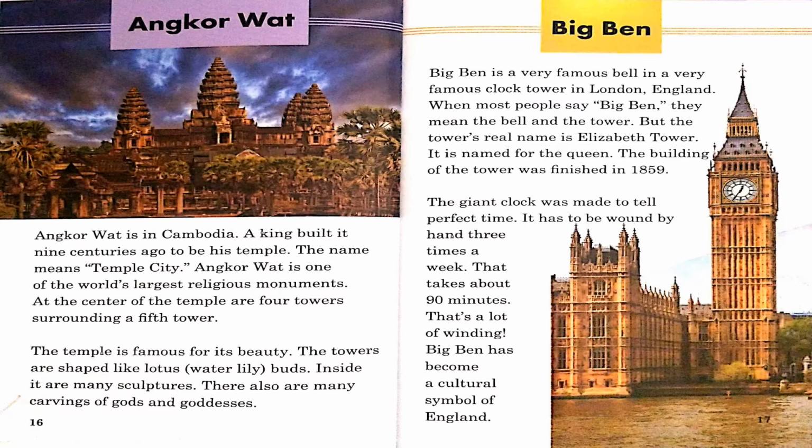The temple is famous for its beauty. The towers are shaped like lotus or water lily buds. Inside it are many sculptures. There are also many carvings of gods and goddesses.